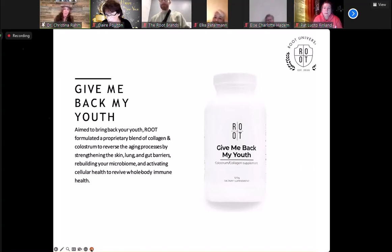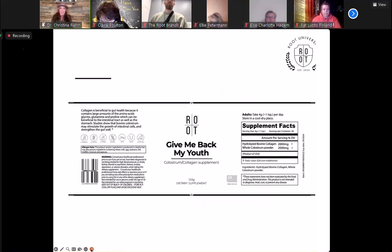And this particular formula helps the whole body's immune system by supporting it in the collagen and colostrum that the body really needs. It's not healthy to keep drinking milk when you're older, which is why a lot of people don't, right? But this is something that has the peptides in it that can support the overall body. So let's go on to the label, Tiger. The label talks about the hydrolyzed bovine collagen and the whole colostrum powder.